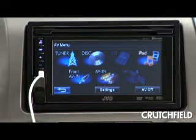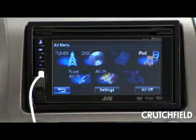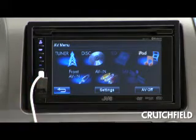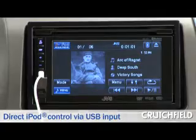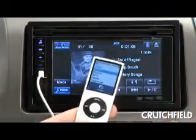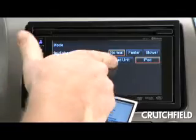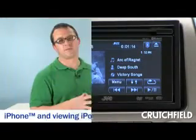When it comes to listening to your tunes, the KW-NT1 has you covered. There's a USB input mounted right up front where you can get to it easily. And the cool thing about it is that you can plug in your iPod directly and control it using the touchscreen. Or, if you want, a passenger can control the tunes using the iPod itself, and you'll still get song info on the screen. It's up to you, and JVC makes it really easy to switch back and forth.